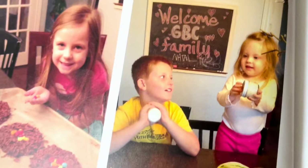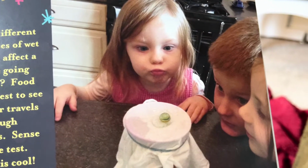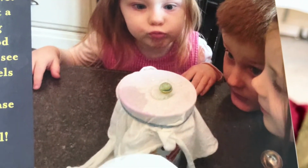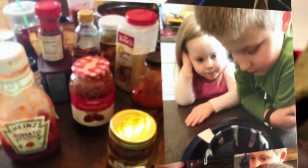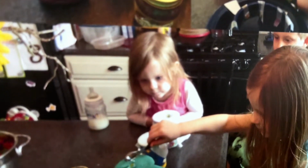Let these little ones participate with you as much as possible. I know when my daughter was 2, she loved the science experiments. Whatever we were doing, she just wanted to be there with her big brother and her big sister, and she was watching it and taking it in just as much as they were. If you have a child that's a grabber or something, that may or may not work, but I know for my daughter, science experiments, watching them, she loved it. So just include them as much as you possibly can.